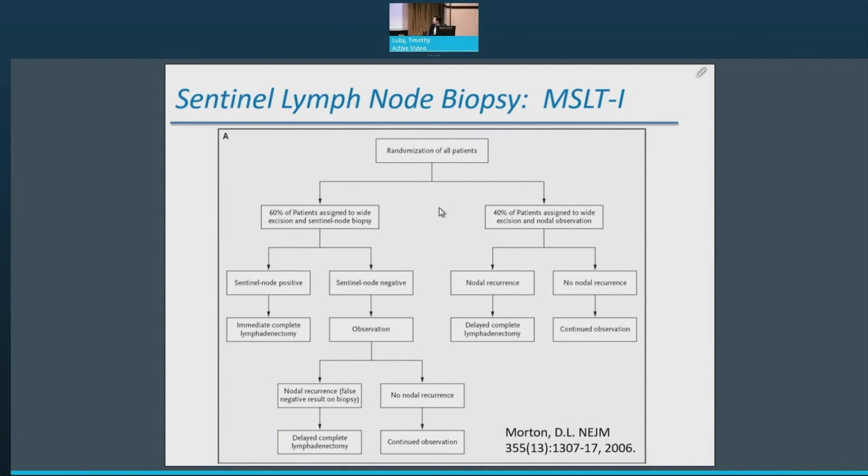And this is the randomization scheme of this trial. I put this up to make one point. They were randomized 2 to 1, so twice as many got sentinel lymph nodes as those that didn't. And if you had a sentinel lymph node biopsy, it was positive, you underwent an immediate completion lymph node dissection. If it was negative, you were observed. If it recurred, then you underwent a delayed completion lymph node dissection as well. If you were in the observation group, the group that didn't get the sentinel lymph node biopsy, you were followed. If it recurred, you underwent a delayed completion lymph node dissection.